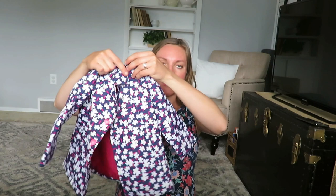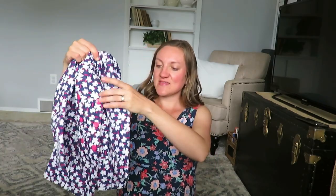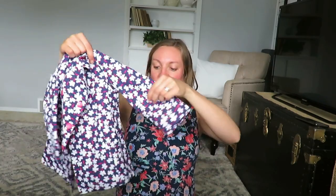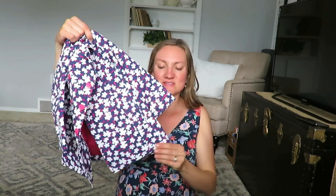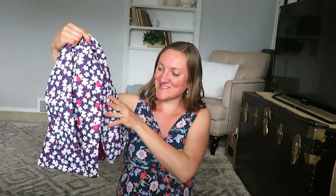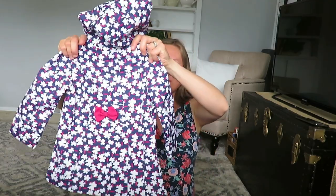At that same sale, I'd been looking for a spring coat for her, because she has a winter fleece, but the temperatures are just so different in the spring, and a hooded one for rain. This is a London Fog brand. It was $5, but I was okay paying for that, because this was just so adorable. I don't know, it's so cute. Got the buttons on there, a cute little bow on the back. It'll be perfect to go splash in the puddles in the rain.